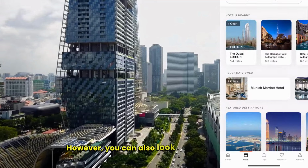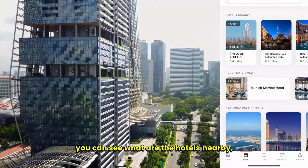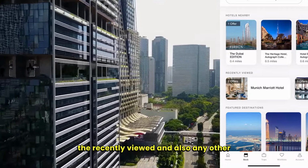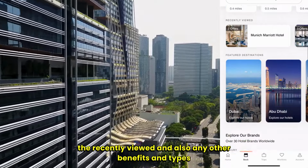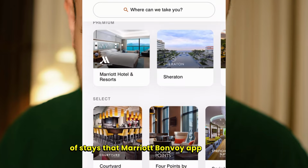However, you can also look at the book page where you can see what are the hotels nearby, what are the recently viewed, and also any other benefits and types of stays that the Marriott Bonvoy app presents you.